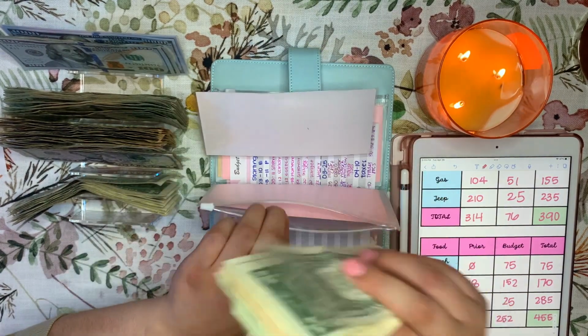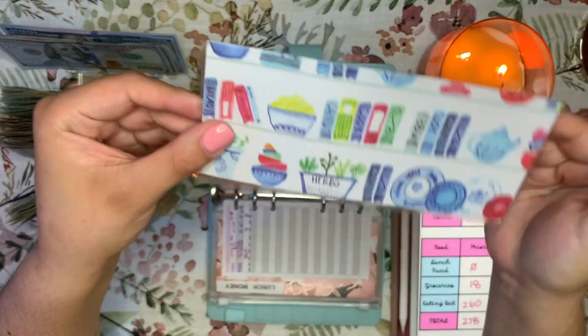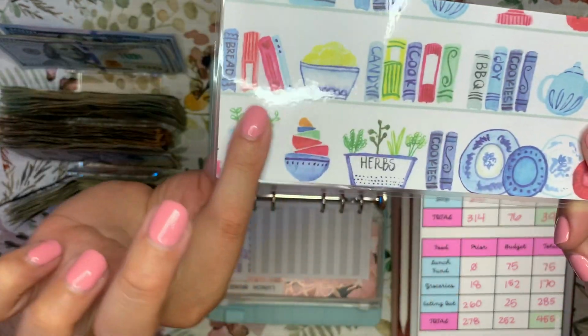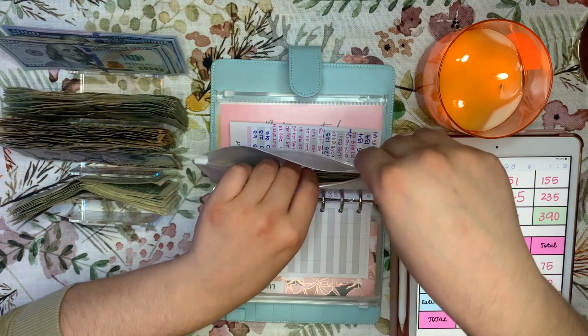And then I made an envelope for groceries as well, so I'll show it to you all. How cute! This is one of my favorites, actually. I think it is so adorbs. Okay, let me put that back.